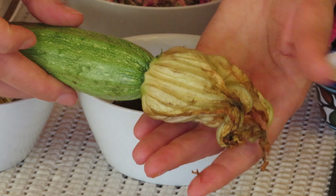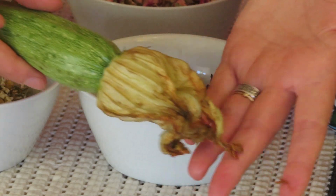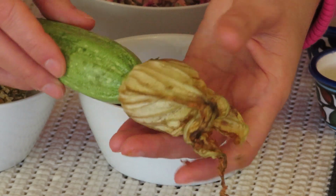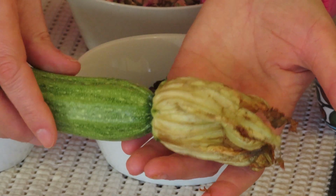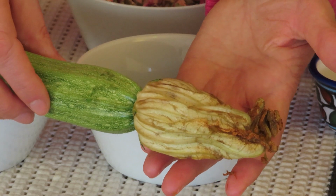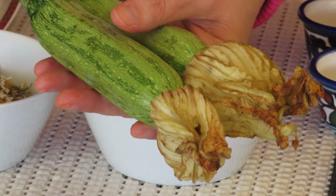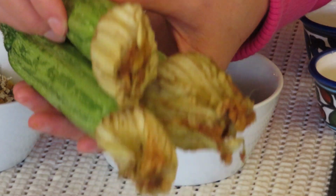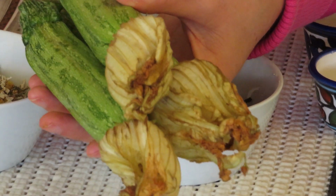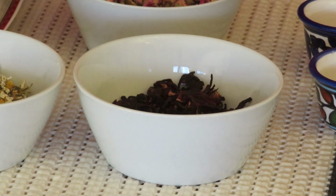And a lot of people stuff them either with vegetables or vegetables and rice, or even rice and meat, and they are cooked. They are considered a delicacy. They can either be used as a side dish or as a main dish. So these may be a little bit more expensive than regular squash because they have the blossom on them.